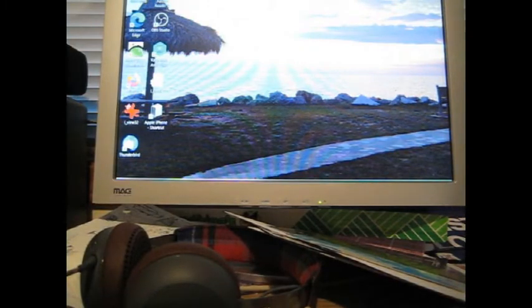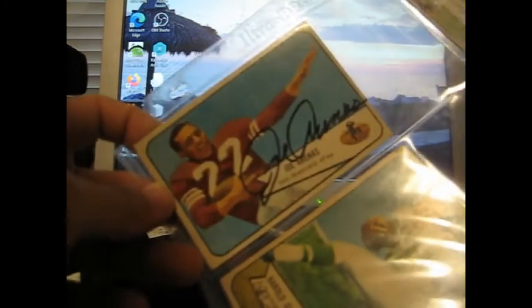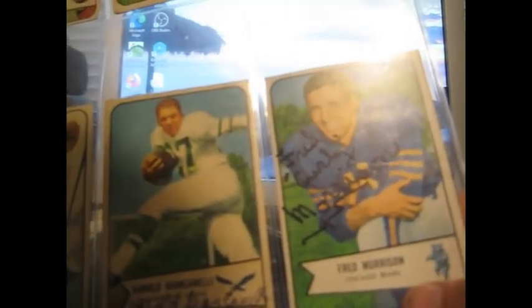There's a couple more pages here. We do have Harold Giancanelli. And most of the ones I had signed at one time were Eagles. There's Harold Giancanelli right there. And then there's Joe Arenas for the 49ers, so that's really pretty neat. Sorry, Joe Arenas right there. The glare is awful at this time of day. And then there's Fred Curly Morrison. That was really pretty neat to have that one.